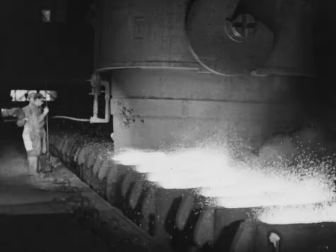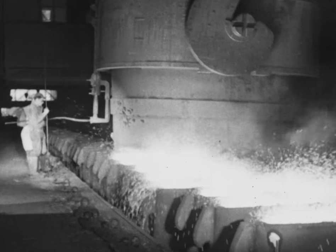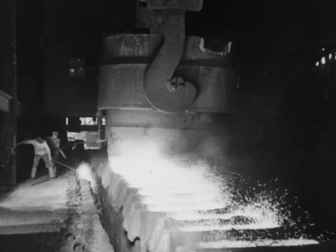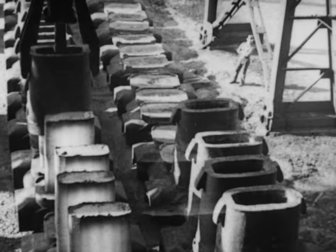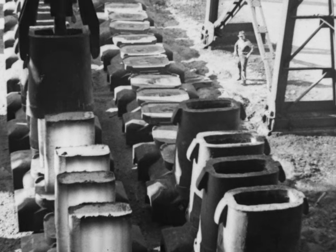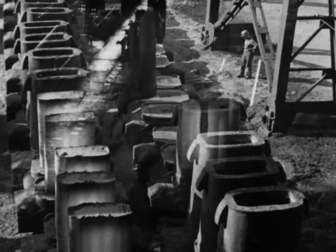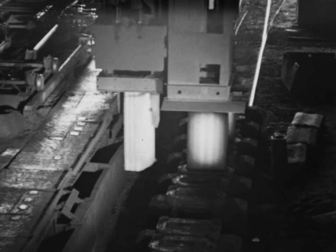Now we're back in the open hearth department, where we were a few minutes ago. Molten metal is flowing into the ingot molds. 12,000 pounds in each mold. When the ingot cools on the outside, a stripper crane lifts the mold. But don't be fooled. The inside of that block of iron may still be molten when it goes into the soaking pits.